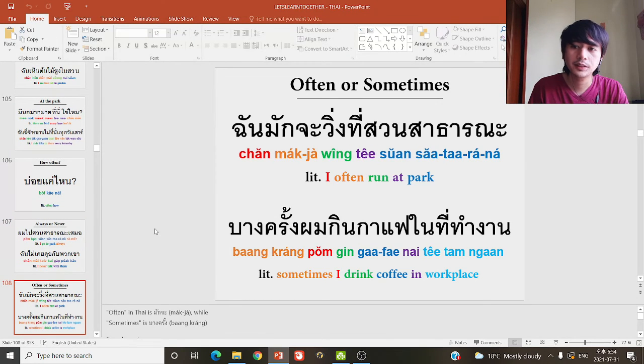Often in Thai we can say บ่อยๆ or มักจะ. I often run at the park: ฉันมักจะวิ่งที่สวนสาธารณะ. Or we can also say ฉันวิ่งที่สวนสาธารณะบ่อยๆ. So just like "summer," we add บ่อยๆ at the end of the sentence. We can also use the word ปกติ, which is normally or usually. So if we want to say I usually run at the park, ปกติฉันวิ่งที่สวนสาธารณะ.